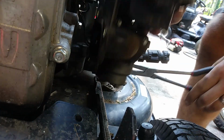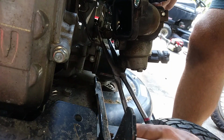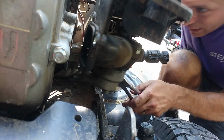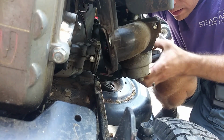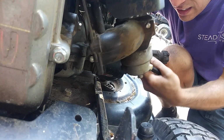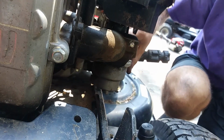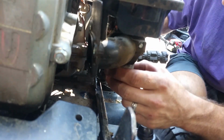They do not make these Powermores easy to work on, do they? Now I've got to get this fuel line off. So what I'm going to see here is the fuel flow going through the fuel line right here to the carburetor? If it is, then I've got a stuck float.